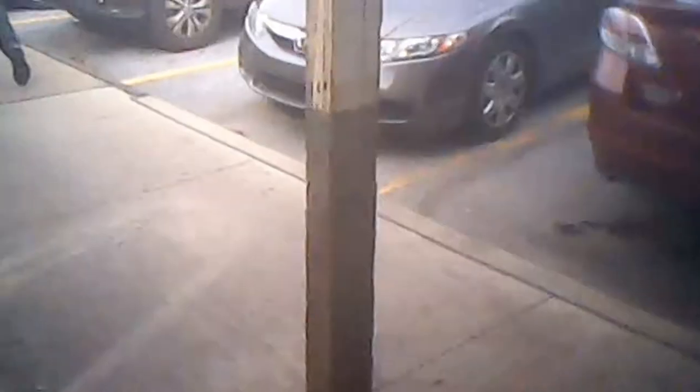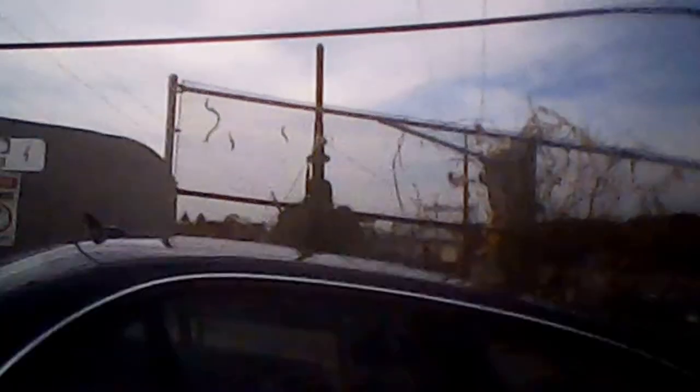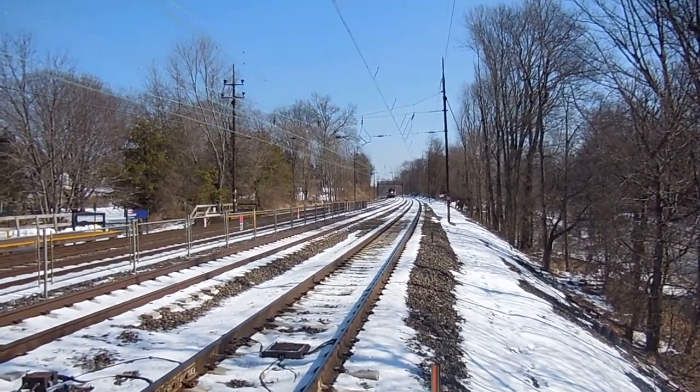Alright, let's get out of here. Yep, an Amtrak policeman getting on board. And there he goes. Alright, there he goes. Alright, this is the other Keystone. This is, I believe, 643.